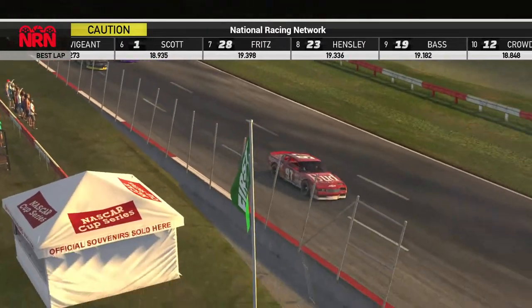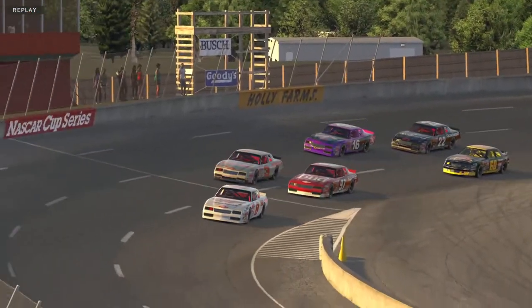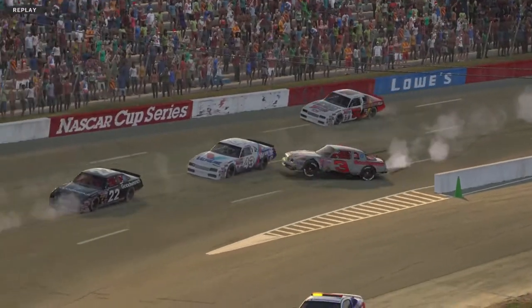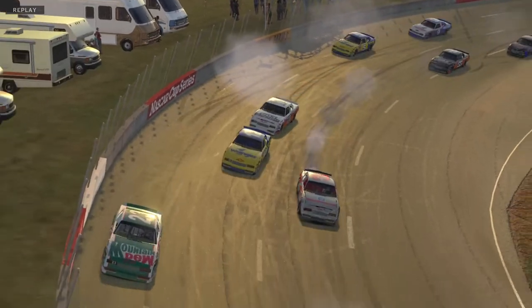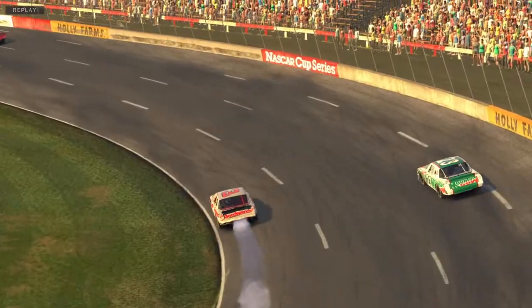Let's get you the instant replay here, show you what happened to Ty Bass. Off the corner, Bumgarner. I don't know that he slid high, but it was a huge hit for Ty Bass. In fact, several cars involved in that one. See if we can't pick up.